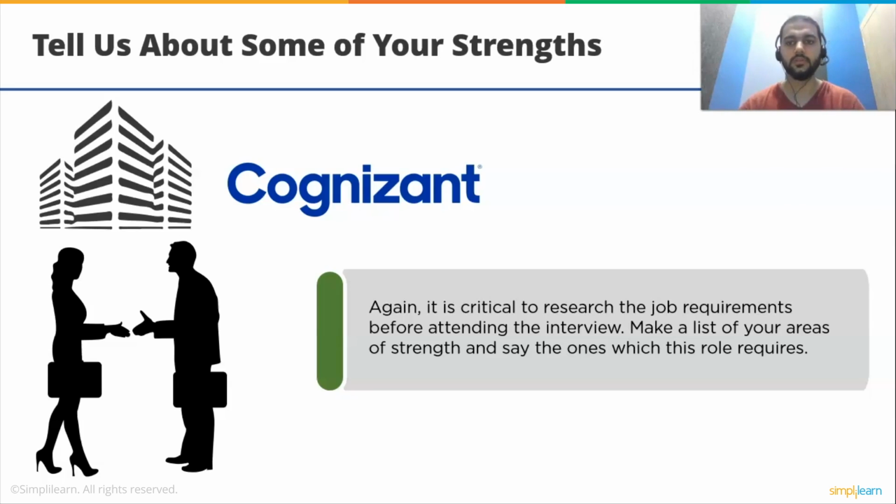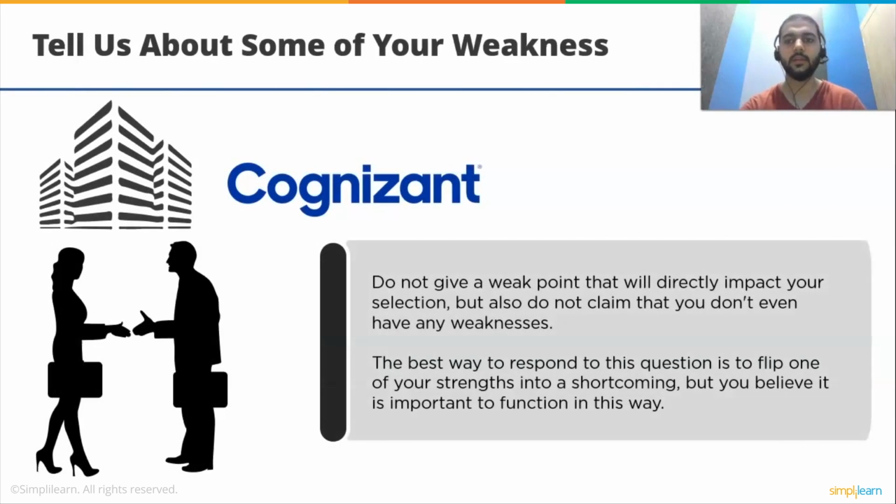All right. Now, the next question would be, tell us a little about your weaknesses. So, do not give a weak point that will directly impact your selection, but also do not claim that you don't even have a weakness. So the best way to respond to this question is to flip one of your strengths into a shortcoming, but one you believe is important to function in this way. Another option for answering this question is to provide a totally unrelated weakness that will not affect your work in the company.